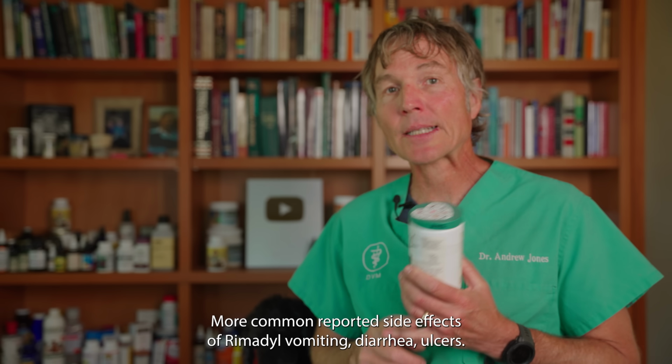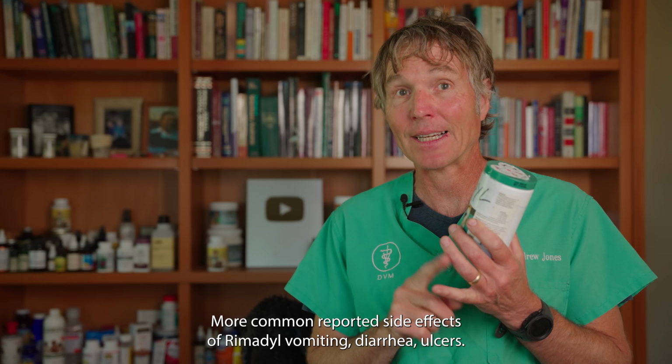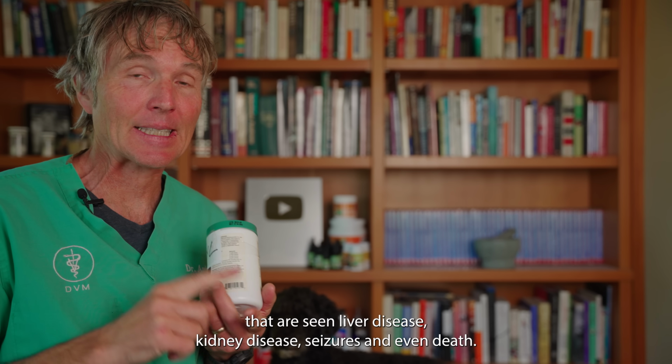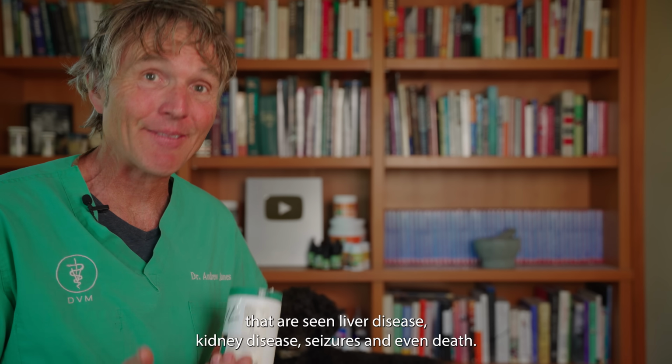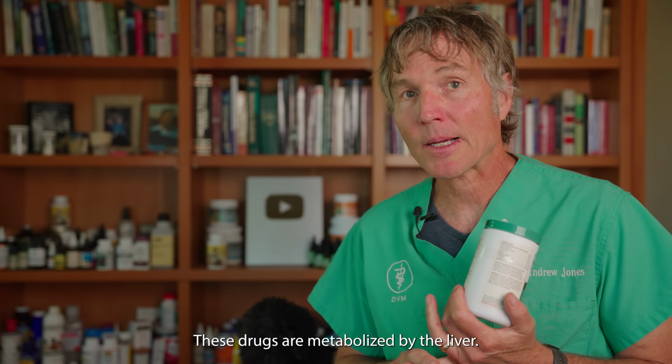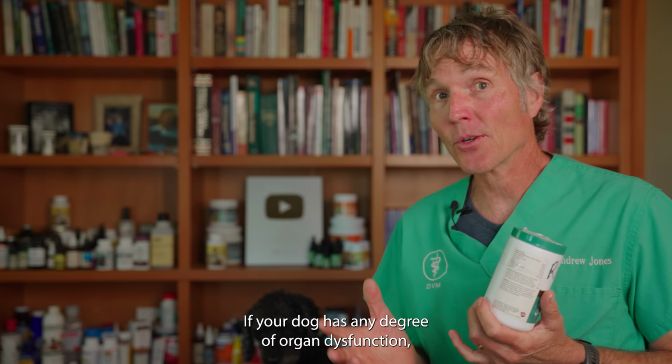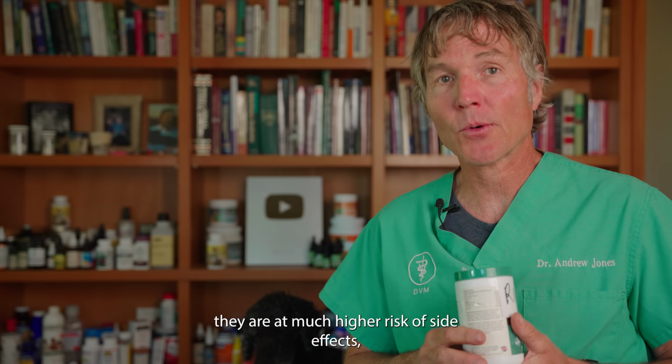More commonly reported side effects of Rimadyl: vomiting, diarrhea, ulcers. Other side effects that are seen: liver disease, kidney disease, seizures, and even death. These drugs are metabolized by the liver. They have to be excreted via the kidneys. If your dog has any degree of organ dysfunction, they're at much higher risk of side effects.